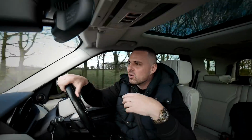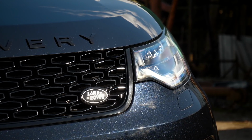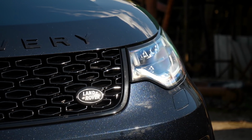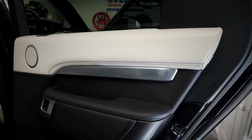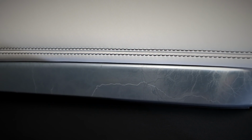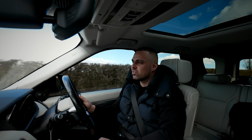The colour, it's actually black, but it looks blue. It's sort of like that carbon black that the old E46 M3 was. On the inserts on the door cards here, you've got like a marble effect silver brush trim. That's my analogy of that. So yeah, I could talk about the spec levels of this car all day.